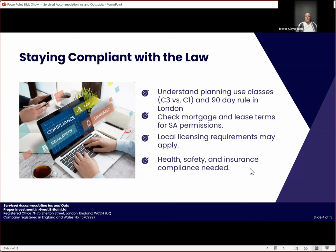Key thing is fire risk. Generally, on all serviced accommodation units or houses that are operating as serviced accommodation, we're going to do a fire risk audit and make sure that everything is compliant.